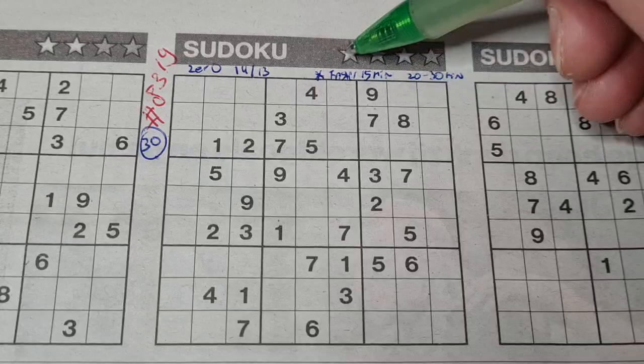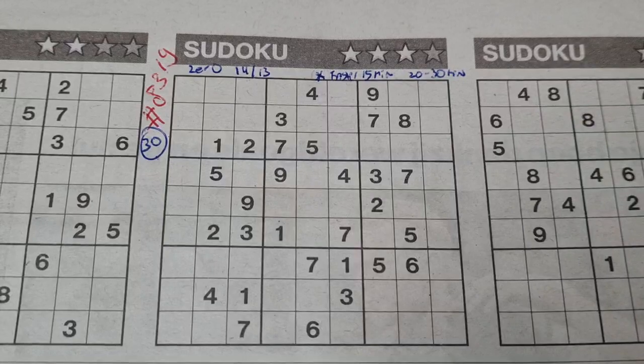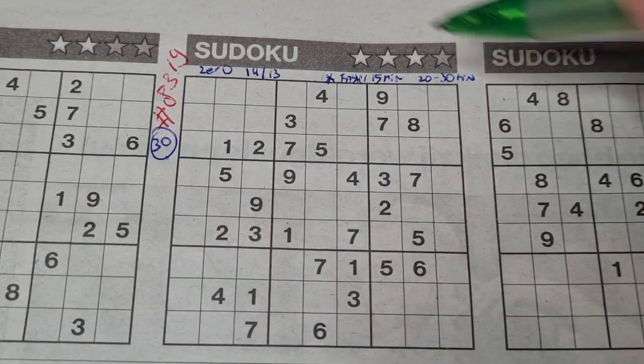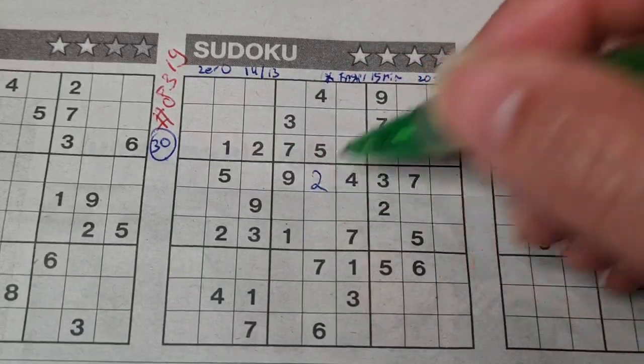Is this a 3 stars? Is this a 1 star? Or is this a 0 stars? We don't know. We will see. So let's get started. 2 in this row, 2 in the middle row, 2 in the wall above. The only place left for the 2 should be down.